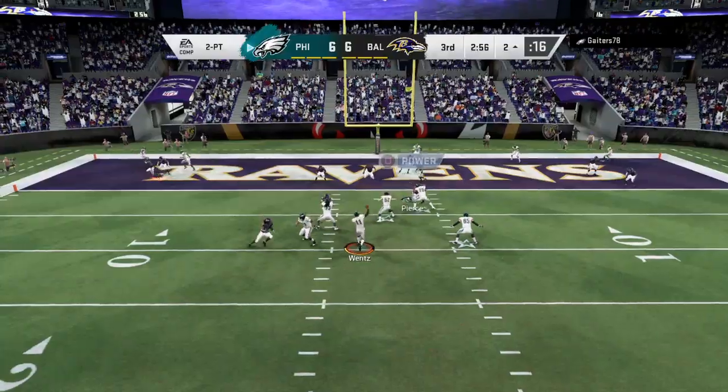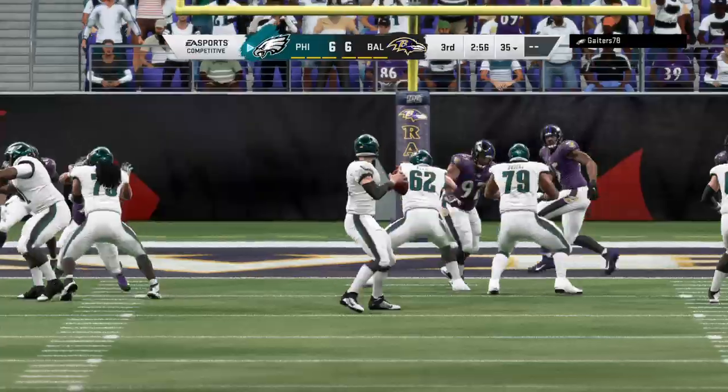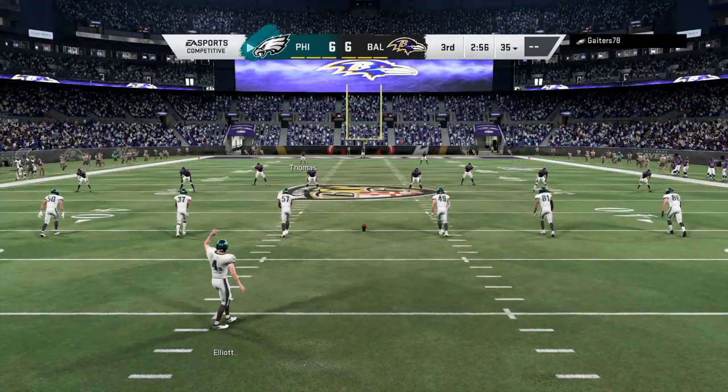From the gun, it's Wentz. Looking end zone, but it's incomplete. Should have been picked. Probably doesn't matter on a 2-point conversion, but still, as a former DB, you want to grab that ball when you can, don't you?